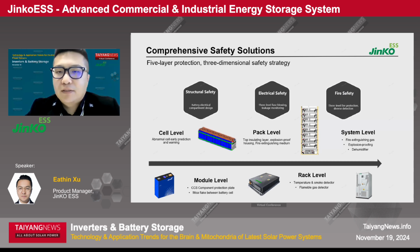The JinKO C&I product adopts a 3-dimensional safety strategy and 5-layer protection. The 3 safety strategies are structural safety, which adopts a battery electrical compartment design; electrical safety, which includes 3-level fuse blowing and leakage monitoring; and fire safety, which contains 3-level fire protection and various other detectors. The 5-layer protection goes from the cell level to the system level, as shown in the PowerPoint.